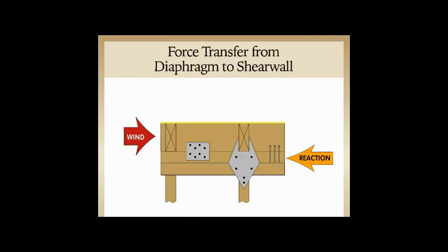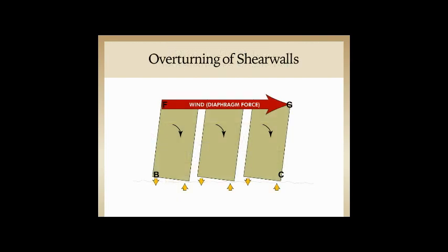You can see bridging is used here between rafters. Rafters are attached through these metal connectors, but the lateral force that is carried in the diaphragm, the yellow portion here, the roof sheathing, has to make it down into the shear wall, and that's part of the need for blocking there, to provide the shear transfer into the top of our shear walls.